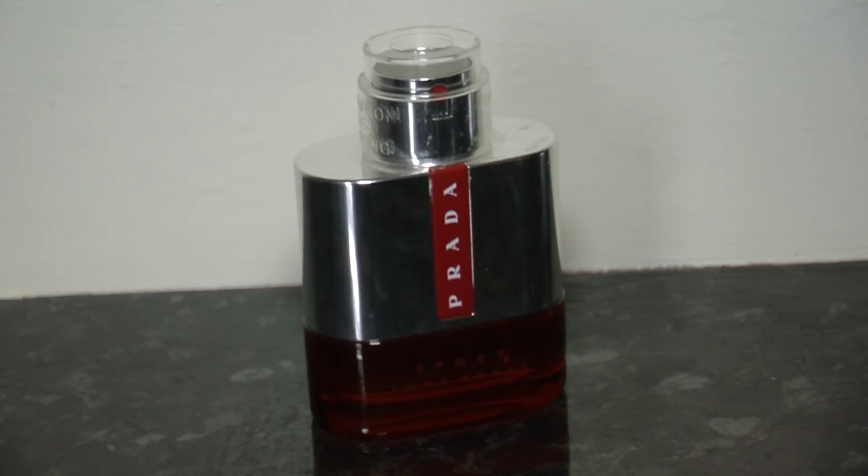Anyway, what else can we say about this fragrance? Season. I would say it's probably more of a spring, maybe autumn fragrance. Not really a summer one. Like I say, you can wear it in the heat if you want, but I wouldn't recommend it. I would wear it more when it's a little bit cooler. I think it is office friendly though.